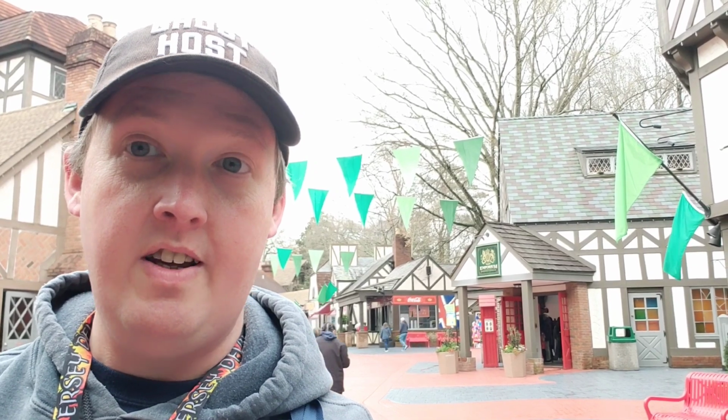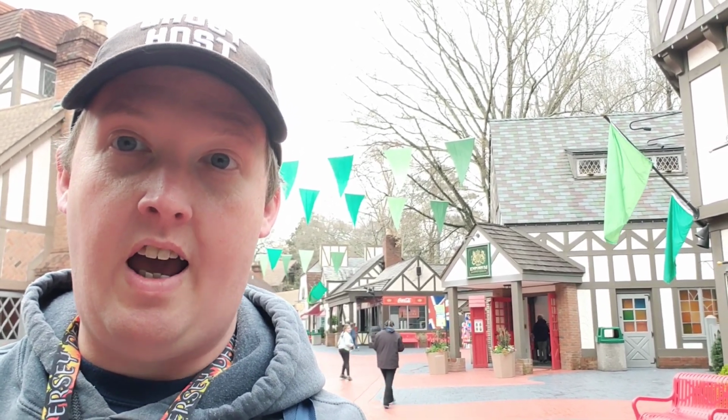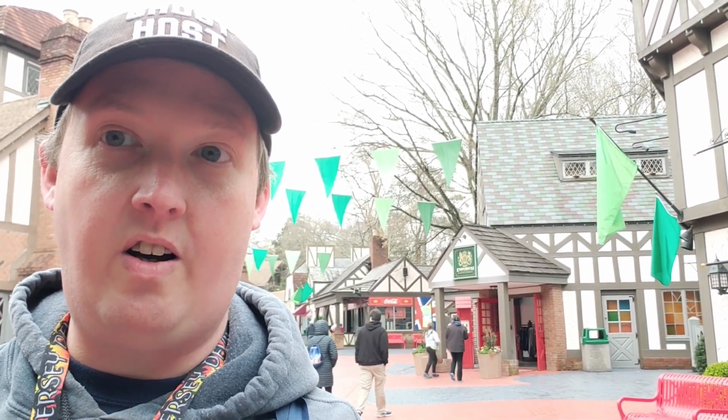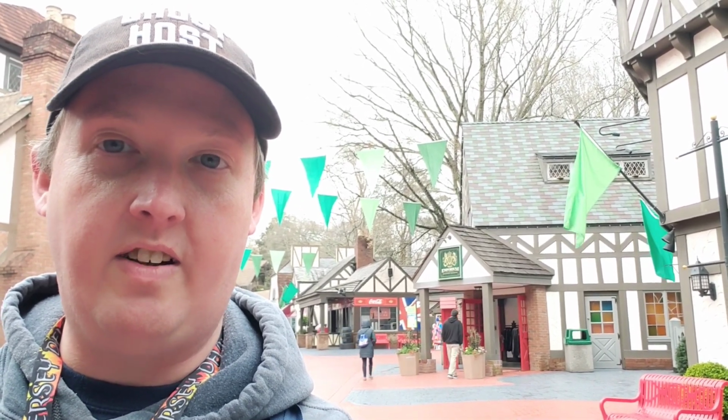Hey everyone, so it's time for one of our favorite things to do around St. Patrick's Day at Busch Gardens, the St. Patrick's Day Scavenger Hunt. We're going to take you around and show you where all of the 8 hidden leprechauns are, and we're also going to possibly take a look at some of the treats that we didn't get to take a look at last time we were here. So let's get started looking for those leprechauns. And even more importantly, we might have us a DarKoaster update today.